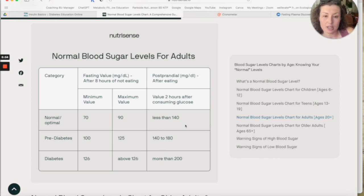And then if we eat, after a meal, again, we want to keep it within that range. So if I'm spiking really high, that could be a sign of dysfunction. If it goes over 140 to 180, if it goes more than 200, that's a sign of diabetes. Hopefully it doesn't go much higher than 140. So a spike of like 30 or 40 points is what is quote normal or optimal. But you see this gap here, right? Normal/optimal is up to 90, and then pre-diabetes doesn't start until 100. So you have that 10-point range where you're not pre-diabetes, right?